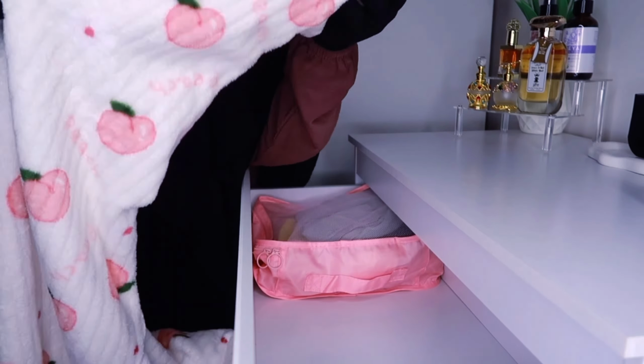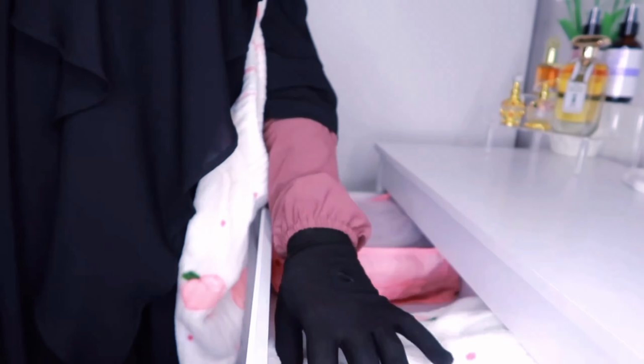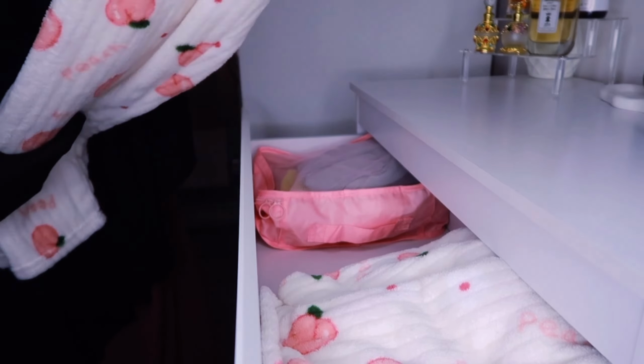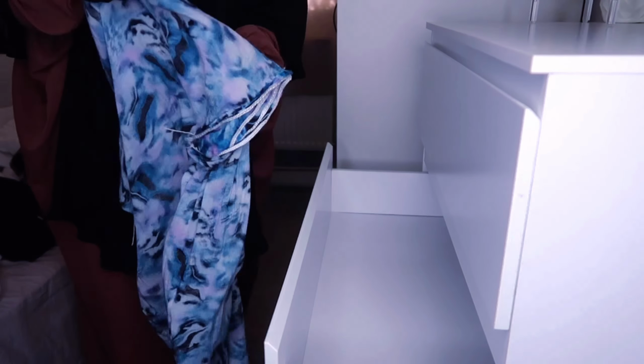Put my lovely PJs. Guys, tell me these PJs aren't so cute. I got this from Shein. So cute. I think they have pink, blue, and then white. So I'll just fold these in here. And then that's it for this part. And then the second bit I'm just gonna use for my t-shirts and my Moroccan house dresses. These are so much more comfortable than wearing shorts and stuff around the house.